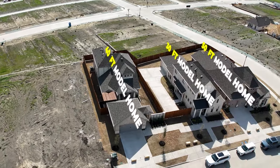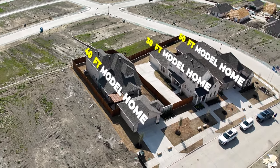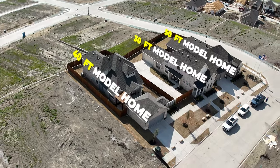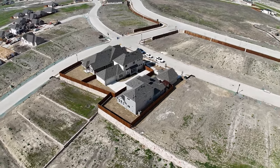Here's the thing. You've got a ton of different options out here in Elevon. So we've got 50-foot product. We've got 30-foot product, which is the second home I showed you. We have 40-foot product, which is this courtyard that I'm sitting in. They also have traditional 40-foot product, so it'll actually have a standard backyard. And they have what they call their twin home series, which is kind of like a duplex, so you share walls on either side. So tons of different options out here in Elevon, in Lavon.